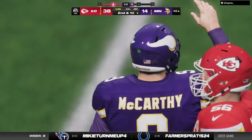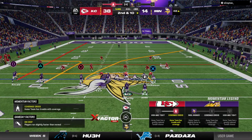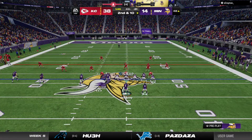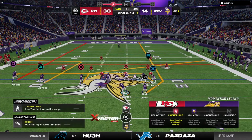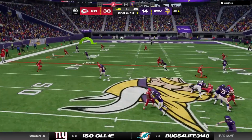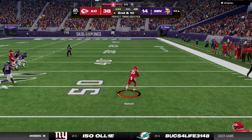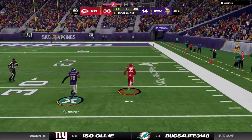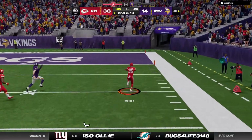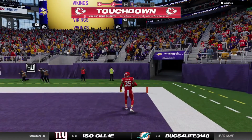Now that'll bring up second down. Back to throw, McCarthy. And he's going to be intercepted a third time. Down the right sideline, and he will take this one home. It's a touchdown.